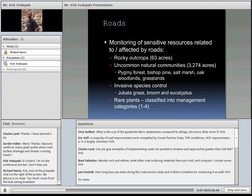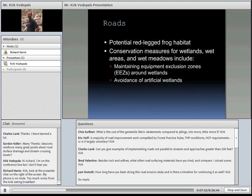Other sensitive areas include potential and existing red-legged frog habitat, such as wetlands, wet meadows, and wet areas. We have equipment exclusion zones for these areas and measures to avoid artificial wetlands.